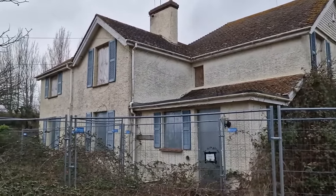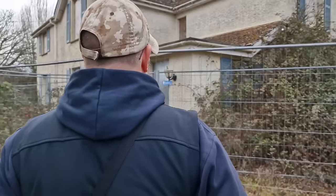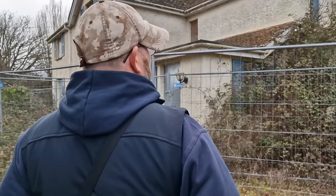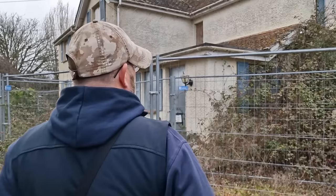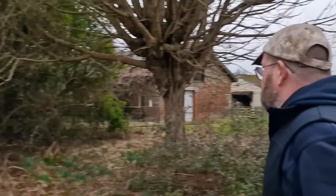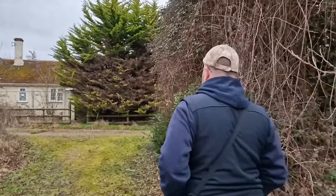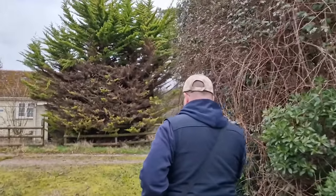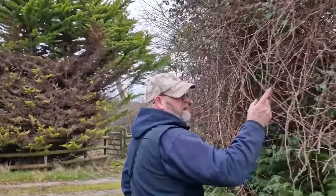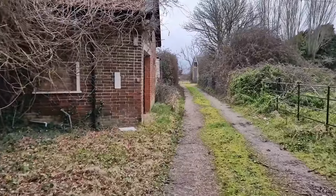Boards on every window. It's double layered fencing as well. Why? Dangerous structure, apparently. Not very dangerous, mate. Well, we ain't seen the inside, have we? That's a shame. These would have been quite nice. Quite a nice location, right by the sea. Must get really swampy.